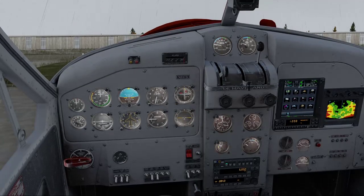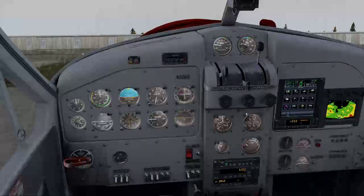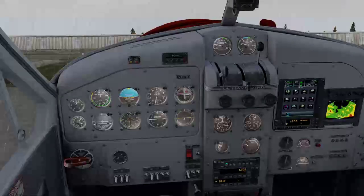If you're new to the channel, this is the kind of stuff I like, more the vintage stuff and the bush flying, although this really isn't bush flying per se, but we are heading into kind of an out of the way type of airport in a definitely off airport type of plane. So alright, we've got that tuned in, and let's just see if we're even close here.